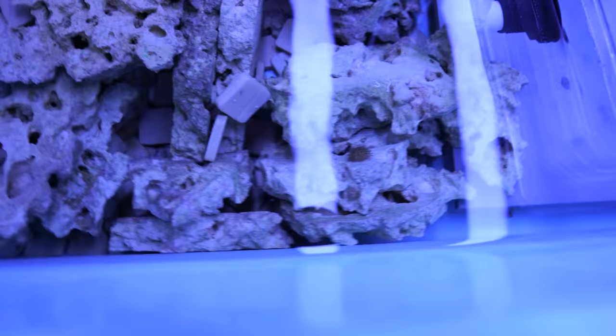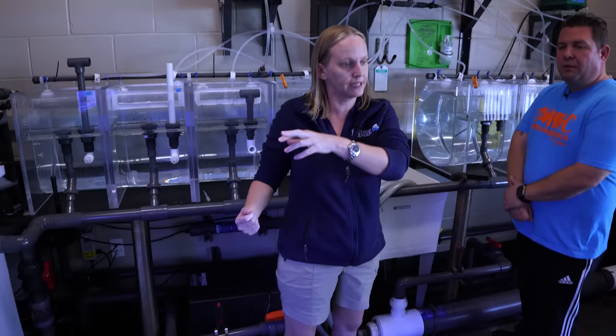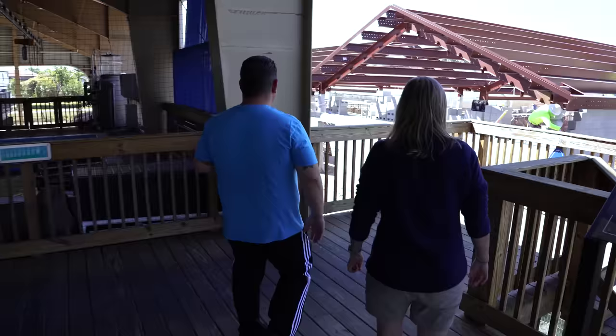And then we will settle them either right in the kreisel or in these settlement bins. They grow out a little bit and then they'll get moved out to the greenhouse and eventually back out to the ocean as well. But in the meantime, we can use them to help graze algae around our little baby corals. Yeah, essential. Yes. So this is our new coral building.